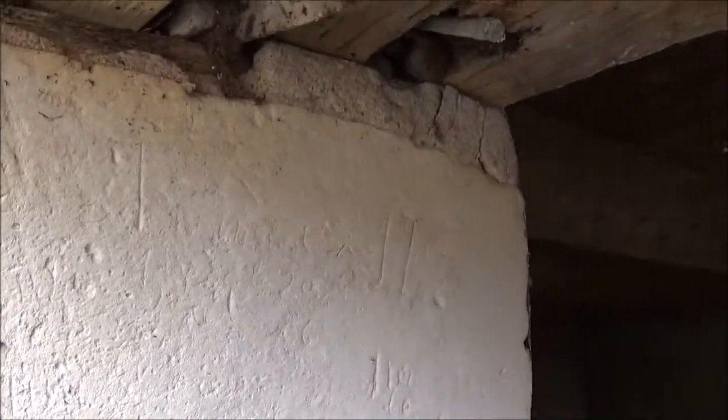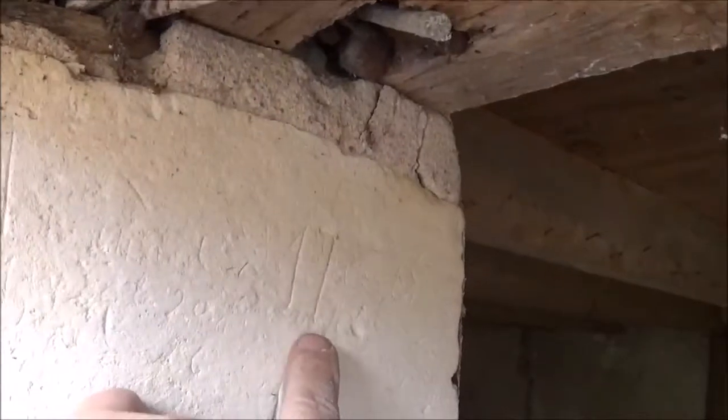Now, I don't know if you can see that. Can you see that there's scratchings in the stone?